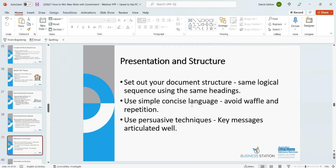So set out your document structure in the same logical sequence as the tender document, using the same headings. More than likely there'll be a template that you complete, or you can create a template using those same headings. Again, I want to be able to look at my tender document that I release to the market, and then look at your submission, and through that same logical approach, go through and say, yep, he or she has answered all these questions.